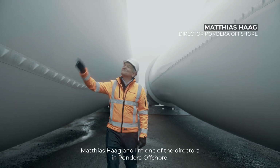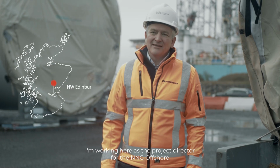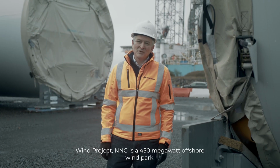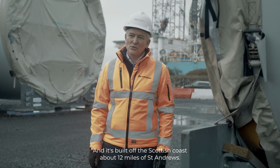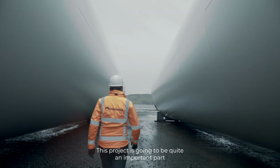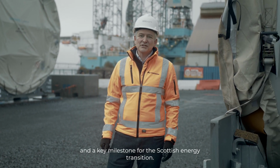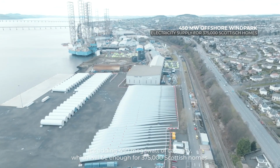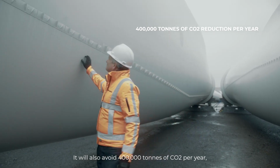My name is Matthias Haag and I'm one of the directors in Pondera Offshore. I'm working here as the project director for the NNG offshore wind project. NNG is a 450 megawatt offshore wind park and it's built off the Scottish coast about 12 miles off St Andrews. This project is going to be quite an important part and a key milestone for the Scottish energy transition. It's adding 450 megawatt of capacity, which will be enough for 375,000 Scottish homes. It will also avoid 400,000 tons of CO2 per year.